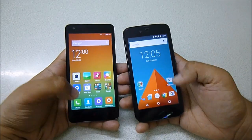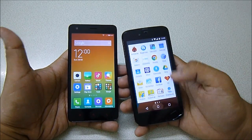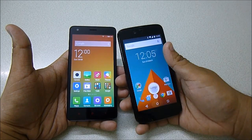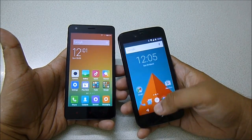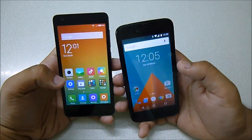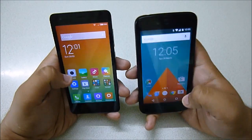Everywhere there are animations in Lollipop. You can see the launcher animation. In Google Now, you can launch Google Now by swiping up. There are also animations. So let me show you the speed test. Let me first launch the camera on both.